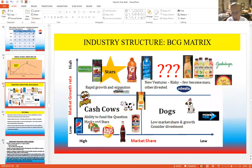What you'd like to have is a well-balanced portfolio of products that are not growing very fast, but generating a good profit. And because they're not growing very fast, the profit doesn't have to be reinvested in assets. It turns into free cash flow. And that free cash flow can be used to fund new ventures, the development of new products and acquisitions. And hopefully, those new products, those ventures will flow over to the high market share side of this matrix, and become stars, where they're still growing and your company has a large share. Both Coke and Pepsi primarily have cash cows.